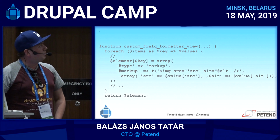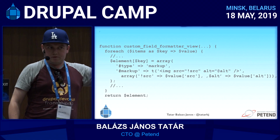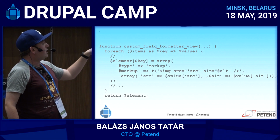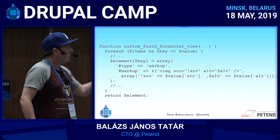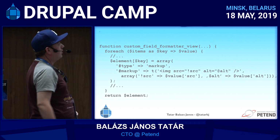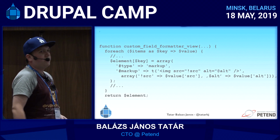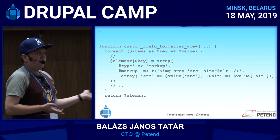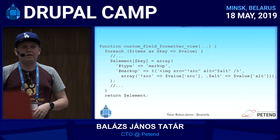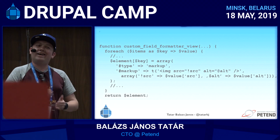Here is the first code. Let's talk about that. That's a custom field formatter view, Drupal 7, okay? It loops around the items and basically puts out a markup which has that nasty img tag. Don't do that in real life, but let's imagine, okay? The source comes from src and the alt comes from alt. What do you think about it? Let me see some cards. Are there any vulnerabilities or not? Okay, red ones. Great. Oh, there is a green one. I'd like to know why.